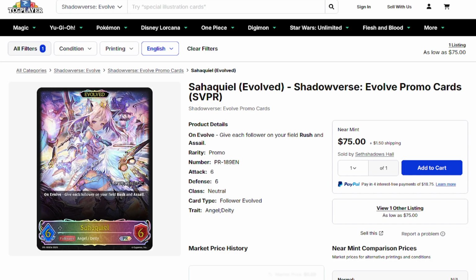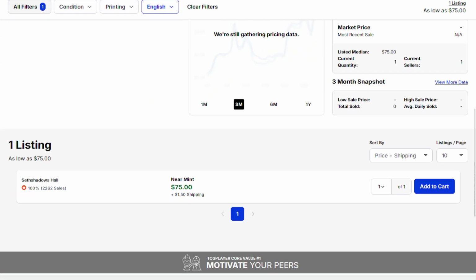And then there is the evolved version of Sahaquil, which is the winning promo for the Open 8 event for set 8. Only one listing on the market right now, which is actually my listing at $75. No other listings yet, but we should see a few more of them come up on the market, and we'll see. But we haven't seen any sales of this one yet either.